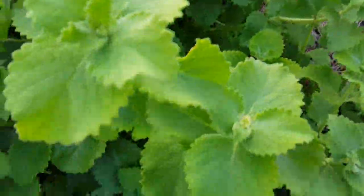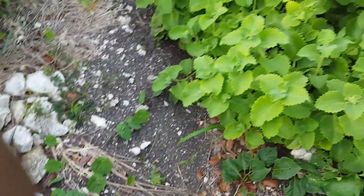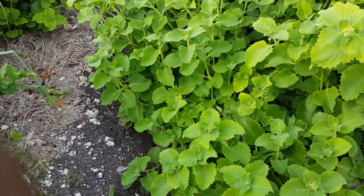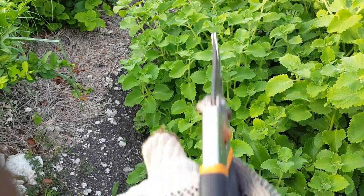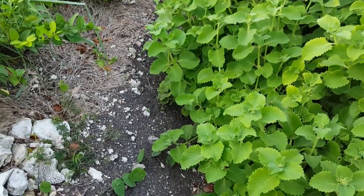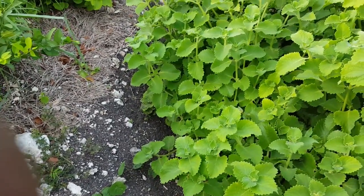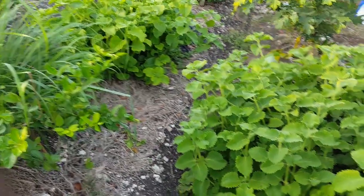Anyway, so I'm going to continue. I've been chopping back the broadleaf thyme, and I want to cut this back at least to there, and then I'll use the leaves for putting back into the soil. All right then, I'm going to get on.